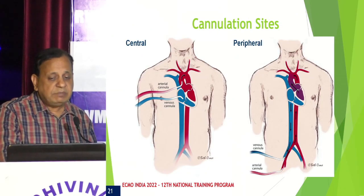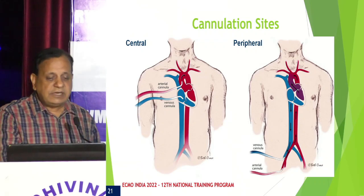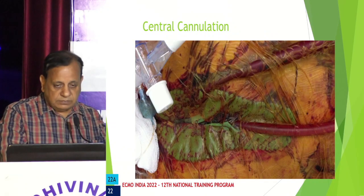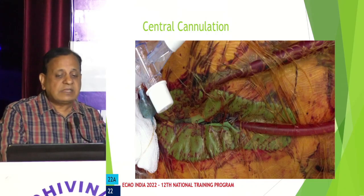The cannulation side can be central or peripheral. In peripheral, it is veno-arterial at the femoral side, and central it is from the right atrium or from the left atrium into the aorta. This is just a picture to show how to obtain hemostasis after a central cannulation.